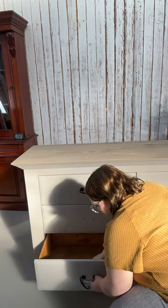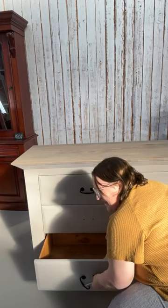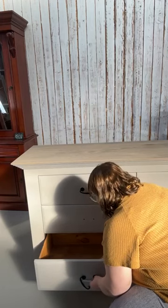Oops, wrong way around. Hang on. I forgot to touch the handle before I put it on. That was clever.